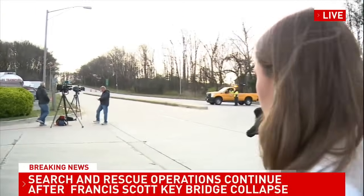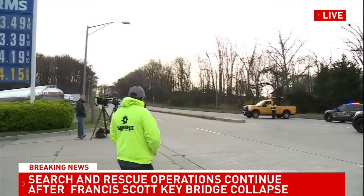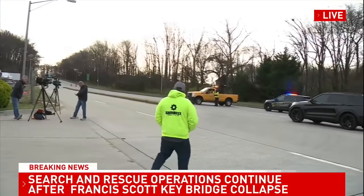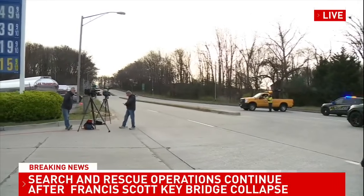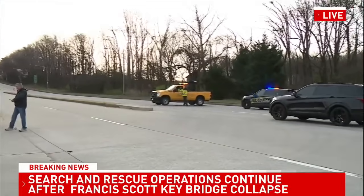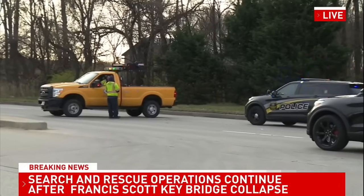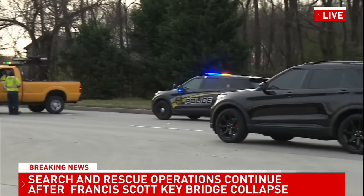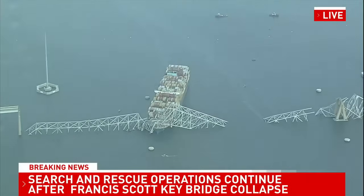Yeah, Megan and Taylor, really just a devastating situation. This is as close as we can get, as you mentioned. This is Fort Armistead Road right here. The Key Bridge is just about a mile up this way past us, and we've only been seeing first responders, a steady flow of them coming in and out of this roadway. We did see the governor's vehicles, and he was being escorted by several police officers as well. They just drove by, and he's heading up towards the Key Bridge, from what I've been told. But really, as you mentioned, the focus right now is on this search and rescue.